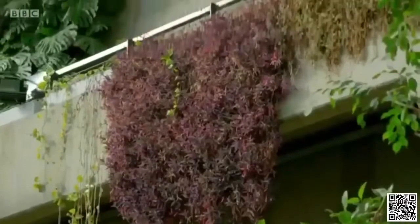This trailing purple Tradescantia is a perfect candidate for propagation. It's a really unusual plant in as much as it's native to the tropical Americas, and it's totally unknown in the wild now, so you can only get it from garden centres or sharing with friends.